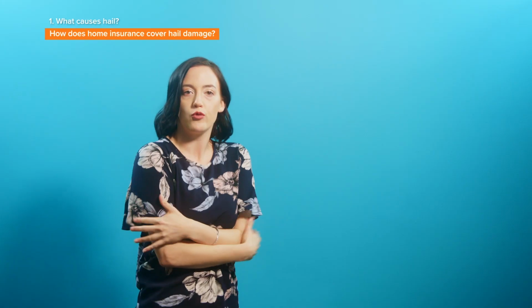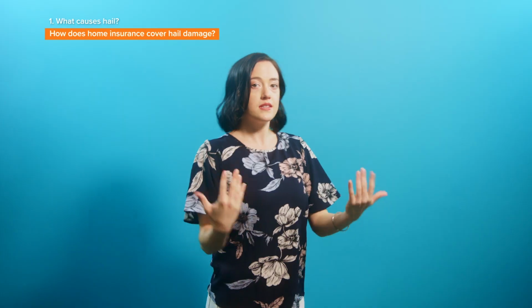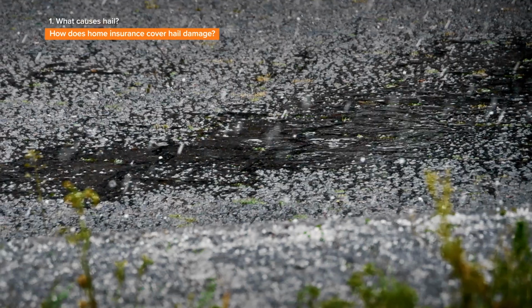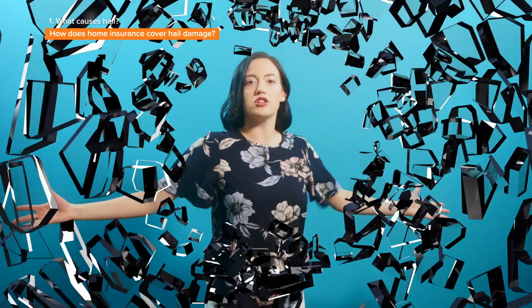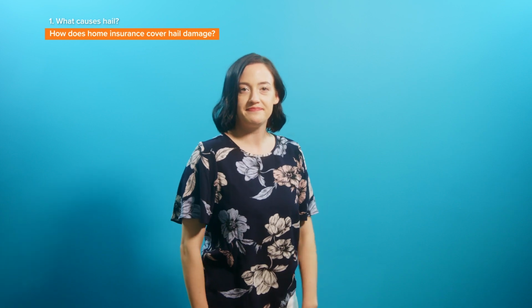Hail occurs when water droplets high in the atmosphere get pushed upwards by strong updrafts. At high altitudes, they freeze and begin falling again. Sometimes they make it all the way to the ground as tiny hailstones. Other times, they'll bounce up and down in the storm cloud, adding a new layer of ice each time. Eventually, the hailstone gets too heavy for even the strongest updrafts. It falls to earth, where it shatters windows, flattens crops, and smashes roofs.